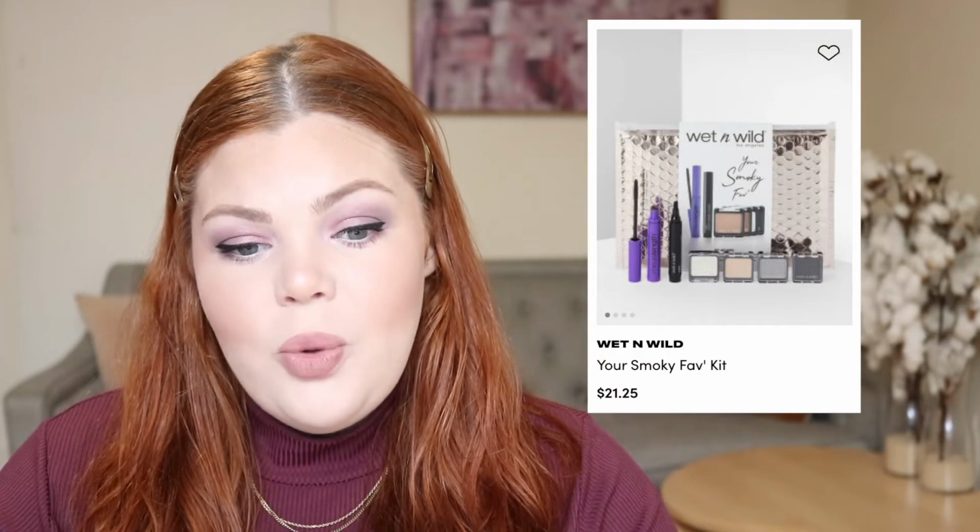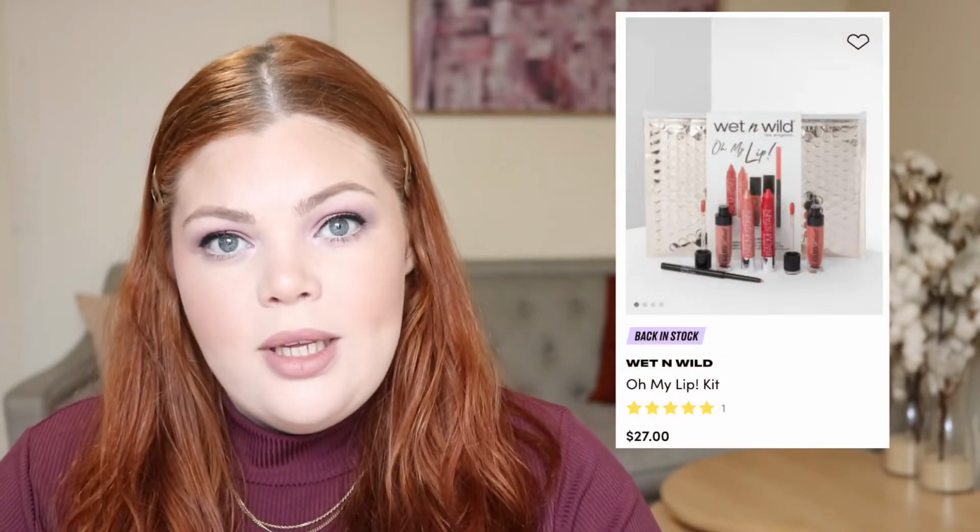From Wet n Wild, we have some kits, which is really cool. I think these are a perfect gift idea for someone who is not totally into makeup but wears makeup. I think this is a great affordable gift. We have the I Love Comfort Zone kit for $21.25. The Your Smoky Fave kit, $21.25. The Blushing Theory kit for $21.25. And the Oh My Lip kit for $27.